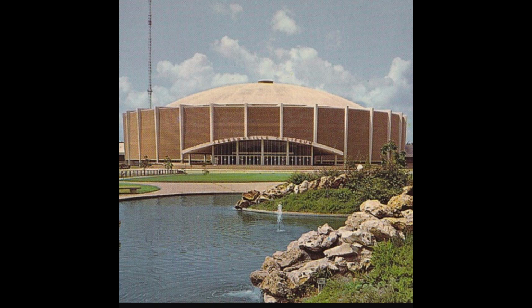But there was more to what they wanted to do. And so they constructed the Jacksonville Veterans Memorial Coliseum. And I always used to like to hear the radio ads.